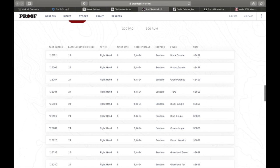The other big takeaway from this one is it is a titanium action. So yes, it's a lot of money, but that's the level of accuracy and the kind of customization that is going to be probably most comparable to what we'll be able to build, although I'm really curious to see where our price comes out versus that particular price.